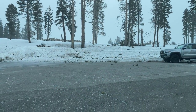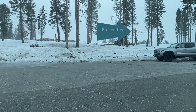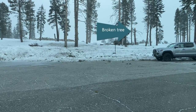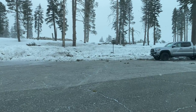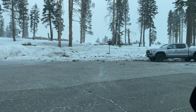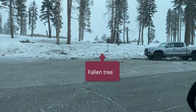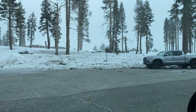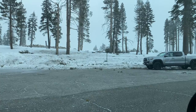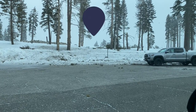This just happened. There is a tree that is out. You can see the stub sticking up. So I'm on my way back in the gale force winds and blizzard conditions, as you can see here. And the tree fell right behind me. Fortunately, I was past the brunt of the tree, or the biggest part of the tree, but there's a branch that's kind of to the front.